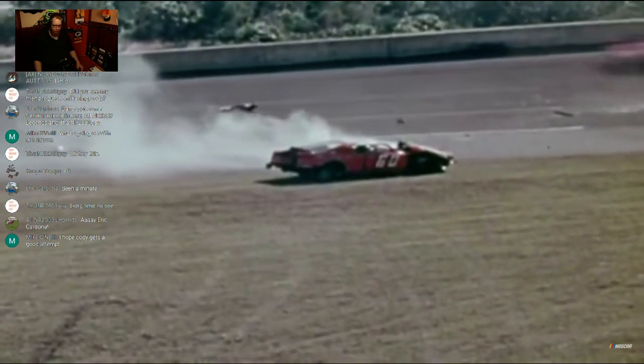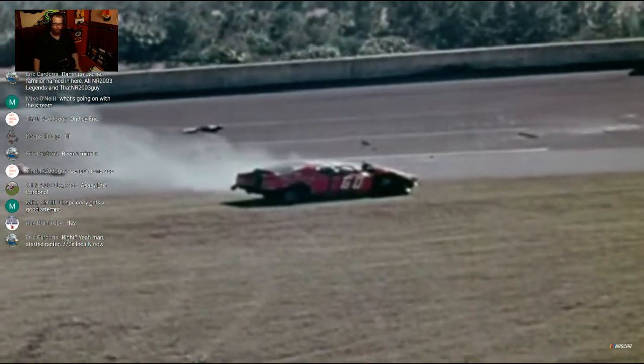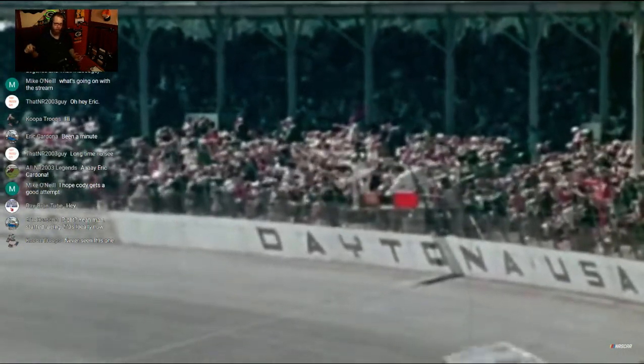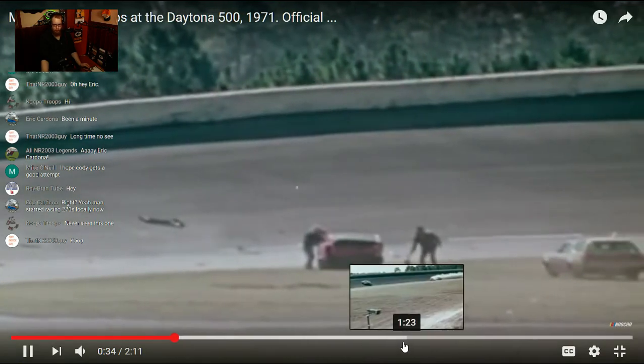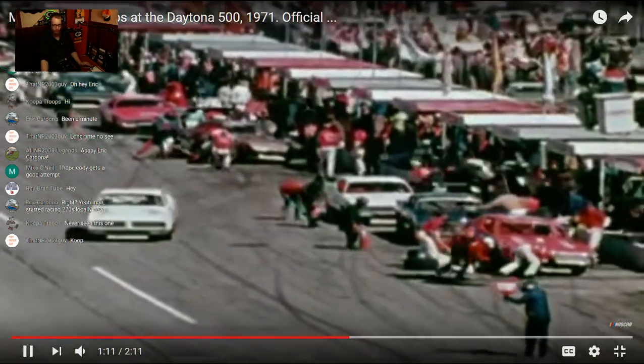And that was before the HANS device. That was right after window nets were made mandatory. That's when the roll cages weren't as sophisticated as they are now. That's when there was a lot more room inside there for you to whiplash back and forth. Alright. Fortunately, from my understanding, he was alright. Let's go ahead and look at a replay.